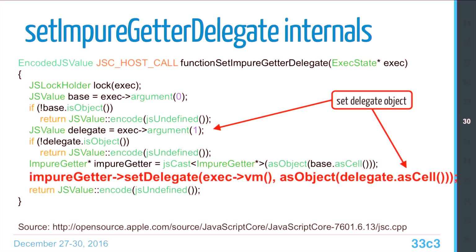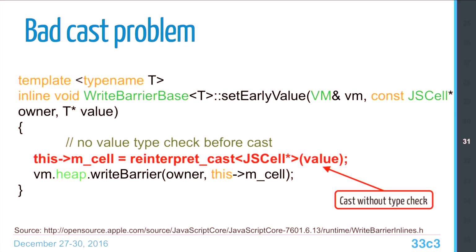It exploits a problem in the JavaScript binding setImpureGetterDelegate, which has, in C++ words, the function setImpureGetterDelegate. This function takes a few arguments. One is an ImpureGetter, and the second one is a generic JS object that will be set as this ImpureGetter's delegate. The problem will be in the next slide. So we just parse two arguments and call setDelegate. SetDelegate calls set, which finally calls setEarlyValue.